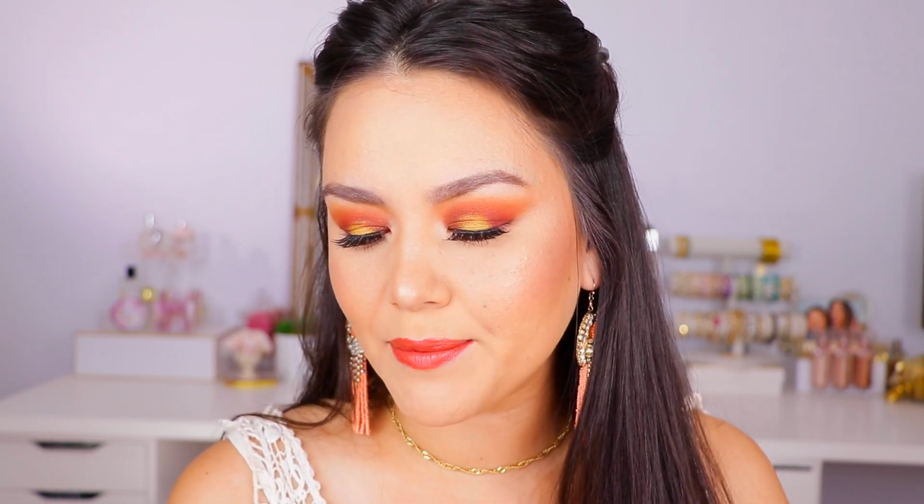As you can see, I went ahead and swapped out my lip. Now I'm wearing the Maybelline lipstick in the shade Spice For Me. Pretty sure these are under $6 at Walmart. So here is the final look.